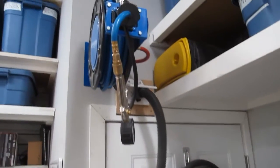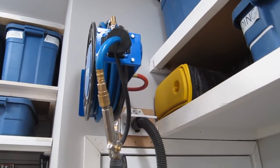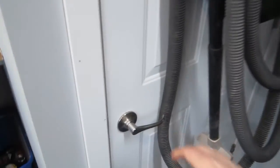And then here we'll start looking at the closet. So there's two of these, one on either side. This one has my air compressor in it, as well as a central vacuum. So we'll crack this open and take a little look.